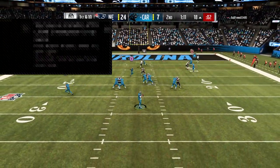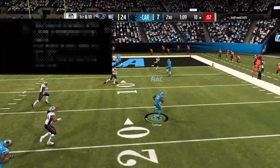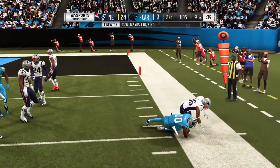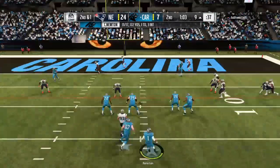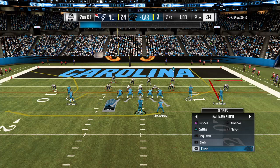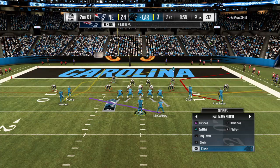From the red zone now, they'll look to throw. Throw right side is going to be caught by Samuel. And now they're inside the 10 as he's brought down at the 9. Give him 9 there on the first down completion. They're going to need to get up and set in a hurry.